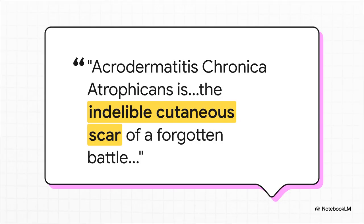In the end, this condition is just a powerful reminder. It's not some obscure dermatological curiosity. It is the visible, permanent scar of a long-forgotten battle. A battle between a tiny, persistent microbe and our own immune system. And it's a battle whose consequences can and do last a lifetime.